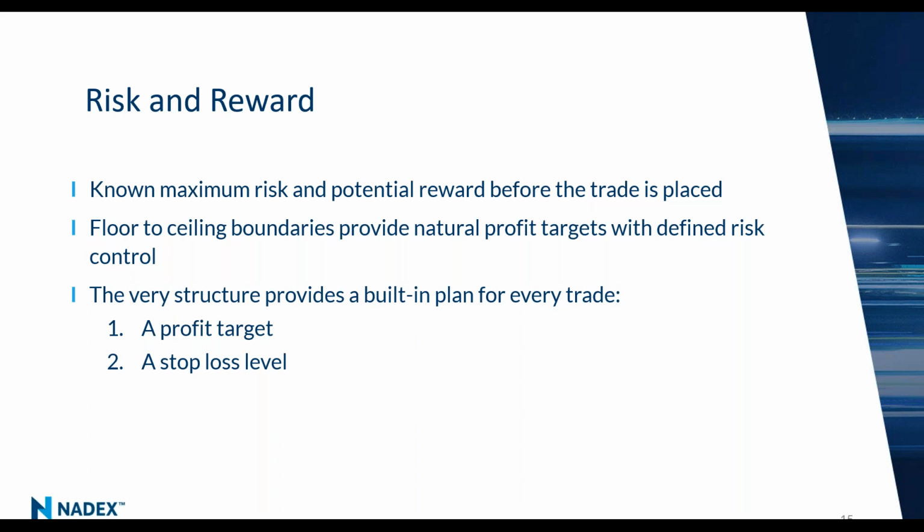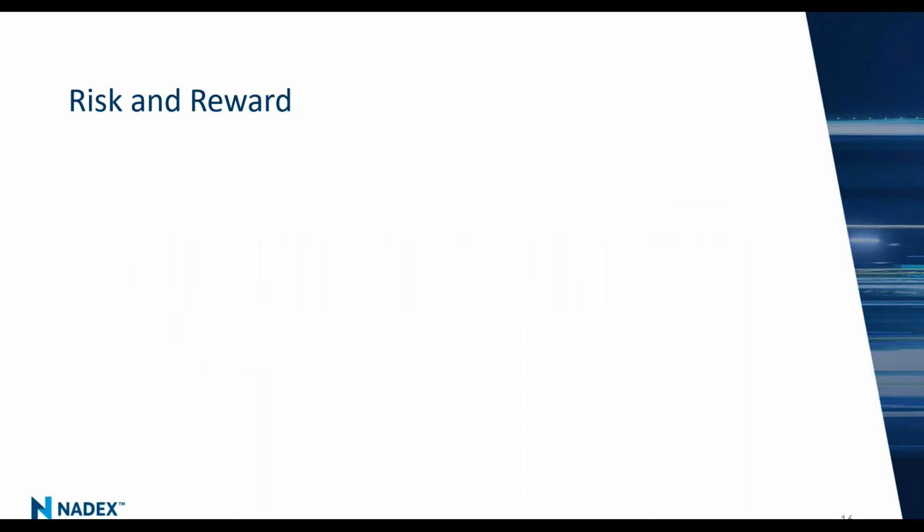They've also got a predefined stop loss level. If I buy one and it goes down and touches the floor, I'm knocked out. It forces you out of the trade and forces you to reconsider. My opinion was wrong. I didn't analyze this, or it doesn't... Not every trade's going to go your way. Or if I sold it, I think it's going down, but it went up and touches the ceiling. It's going to force you to take those losses.